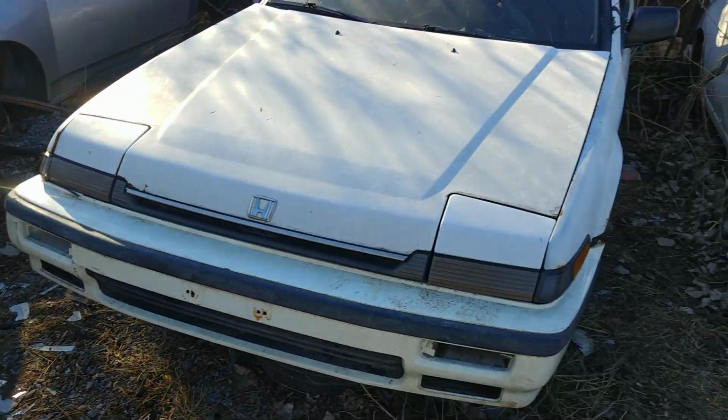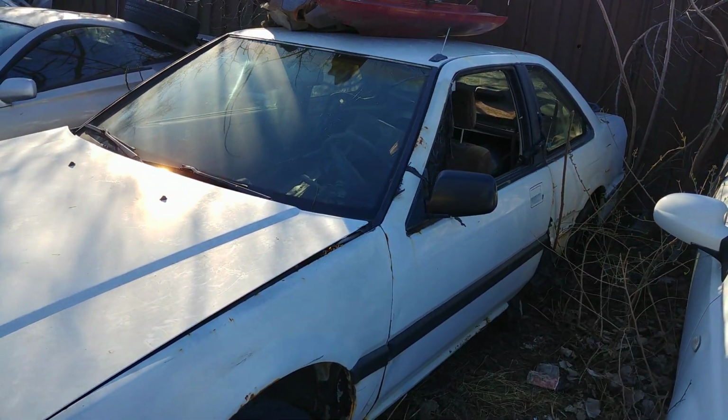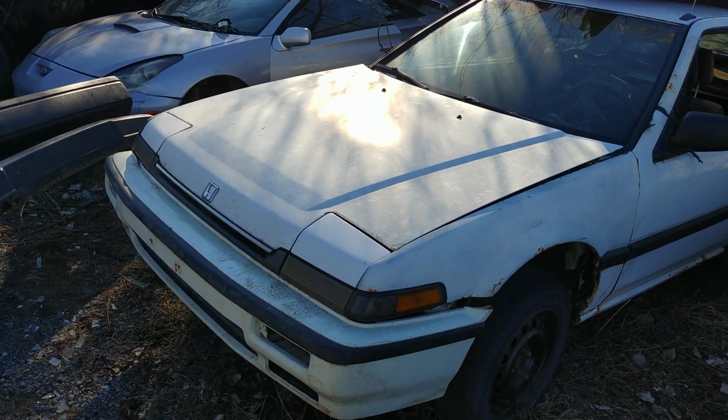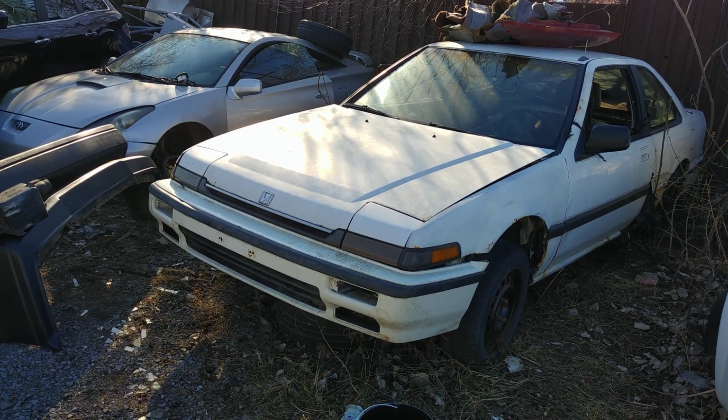I figure if it's gonna sit here, I may as well do other stuff like installing gauges and whatever, making pieces while I don't have the car. I may as well do it on another car. Anyway, I do like them in white. I can't wait for this thing to be ready.